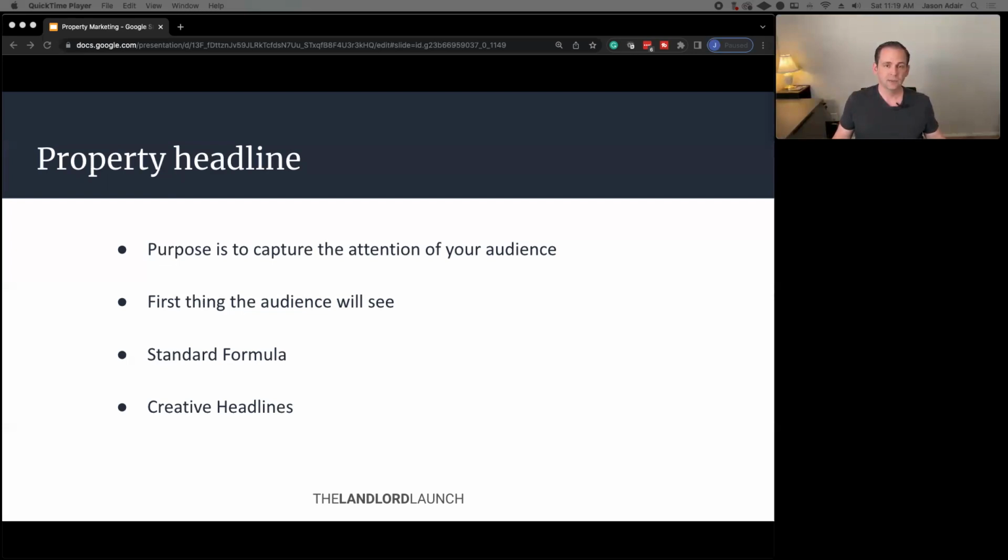Now, on a lot of sites, you still get to use the headline function. I think Craigslist is definitely one of them, and there are some others out there. As you find your favorite marketing places, you'll see what they are. But just because the platform limits you there doesn't mean it's useless, because you still need that to keep them on your ad once they click.